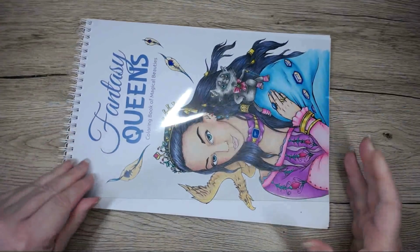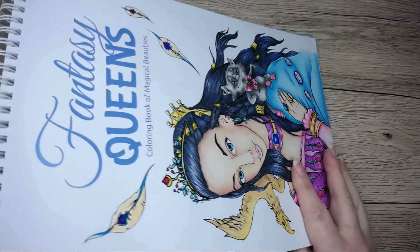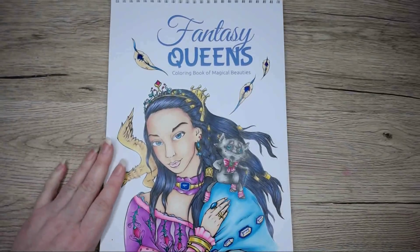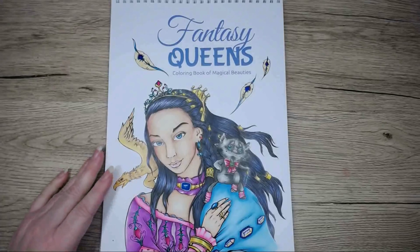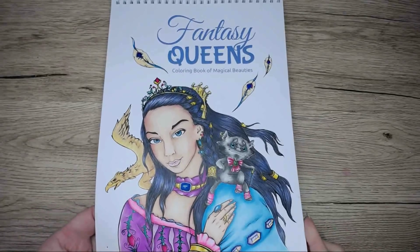So the next book I've got is another spiral bound book. I quite like spiral bound books. They're easy to use. You can sort of sit them on your lap without having to worry about opening the page up and things like that. So this one's by Fabrika Fantasies, Fantasy Queens. It's their first book they brought out. I don't have their second book in physical copy, so I couldn't pick that one. But this one's absolutely stunning.